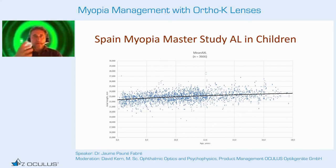This is the way to compare, really, not to compare one group to another and get a percentage. We need to compare what we obtain with the axial length growth in regular children.